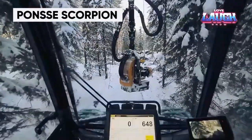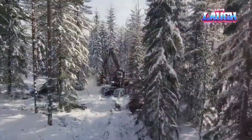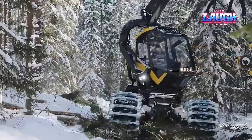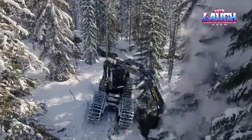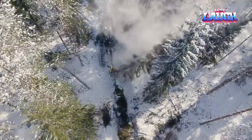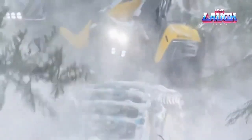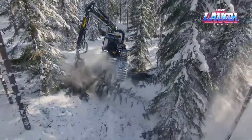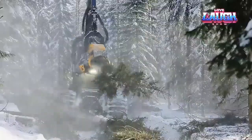The Ponce Scorpion is a harvester built for efficiency and power in large-scale forestry operations. Imagine a giant spider on wheels with a high-reach arm and a felling head attachment. The operator, positioned in a spacious cab with excellent visibility, maneuvers the Scorpion through the forest. The felling head, equipped with saws or shears, precisely cuts down trees up to 24 inches in diameter.